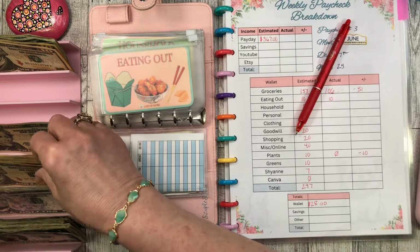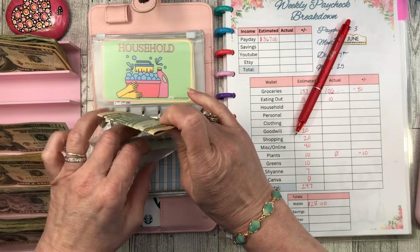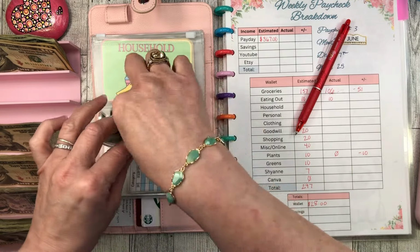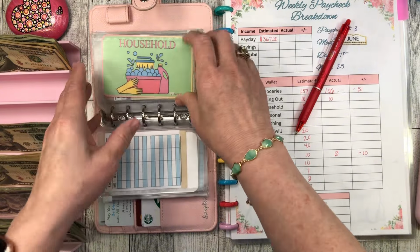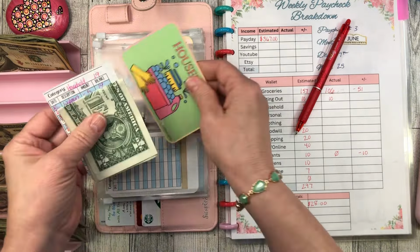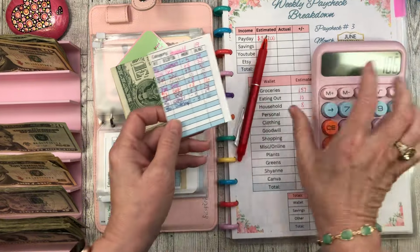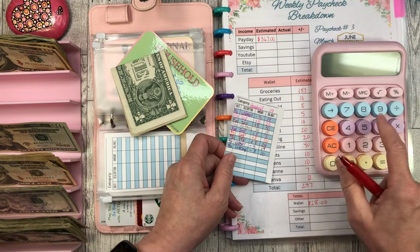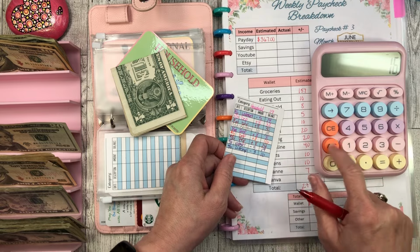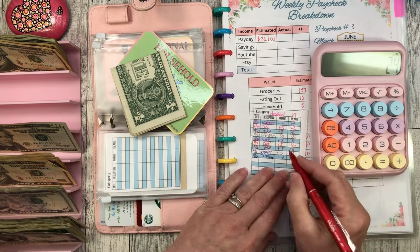All right, so eating out, yep, that needs to be stuffed because I spent it on groceries, actually, not on eating out. So $10 going into my eating out envelope. And household. Household will get its usual 8. Yes, I did spend this last week. So 8. And 16 plus 8 is 16. Oh, not minus. 16 plus 8 equals 24.